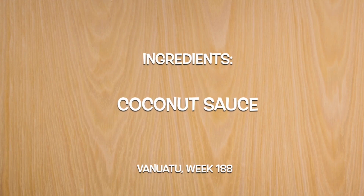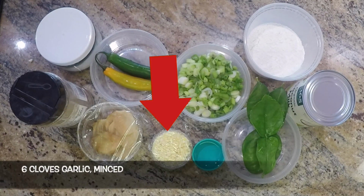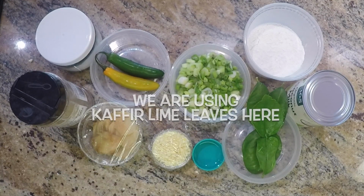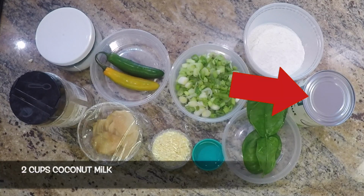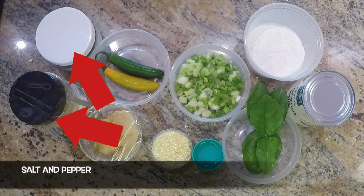And finally, for the coconut sauce, 1 teaspoon of coconut oil, you can substitute canola oil, 6 cloves of garlic minced, 3 tablespoons of thinly sliced ginger, 2 lime or lemon leaves, optional. We are using kaffir lime leaves here, half a cup of flour, 2 cups of coconut milk, 2 chilies whole, half a cup of roughly chopped spring onions, and salt and pepper. So that means we need to get cooking.